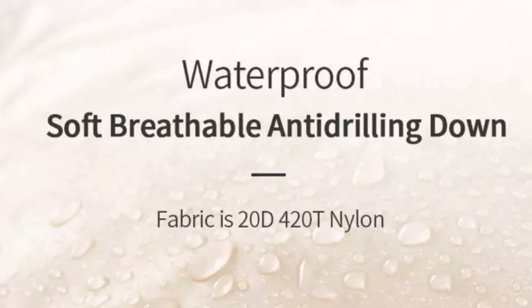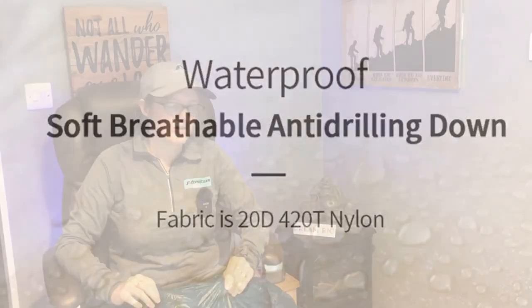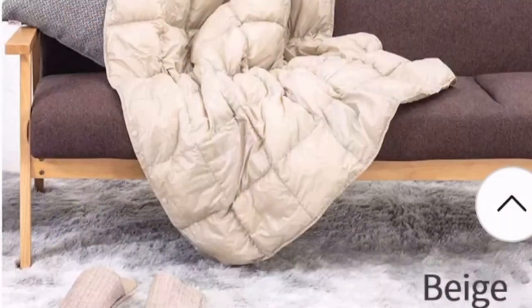The fabric is 20D and 420T nylon. So yeah, it's really lightweight, but it's quite durable. Don't want to break it. And the last thing is, it comes in two colours. It comes in like this bluey green colour, and also like a beige colour as well, so you get a choice of two. So I was looking online for all different sorts of down blankets, and I couldn't find one that was this warm at this price.